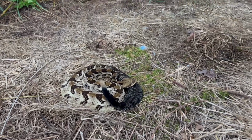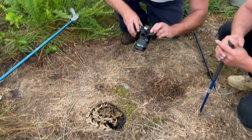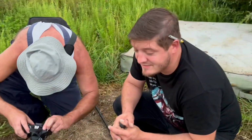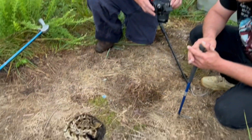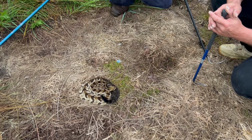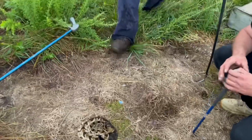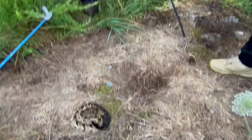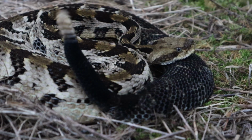Yeah. 23rd rattlesnake of the year. This is Phil's 399th rattlesnake. He needs one more for 400. Will it come today? I think you'll get it today. Yeah, I think we get it here in about three more minutes. Well, hey, let's do this. Probably, but it's just flash. It's really dark.